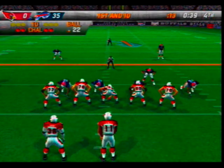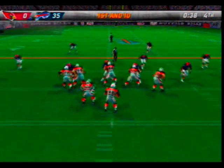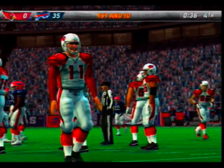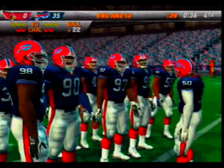First and 10. Watch the snap, man. Number 11 from the shotgun. Watch the eyes. Going to the air on first down. Throws it. Incomplete. No choice here, John. They just have to keep throwing. Yeah, they do. Running the ball isn't going to do a whole lot of good now.